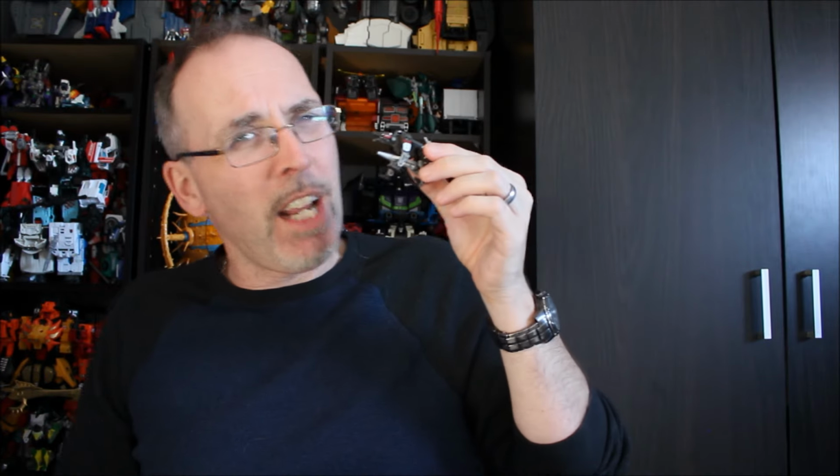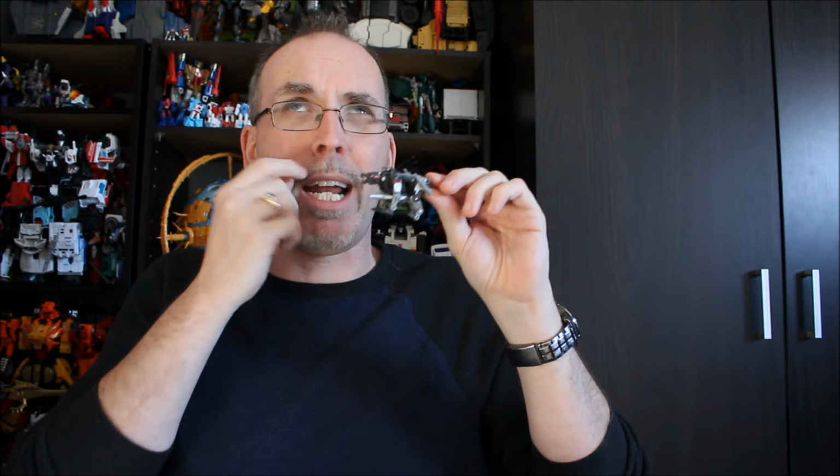But here's the reason I really voted for him, because he is the best articulated mainline version of Ravage that we've ever gotten. I don't know about that. I think the Classics is pretty excellent. And I also really like the Device Label one. That one is well articulated. But I'll give credit where credit is due.